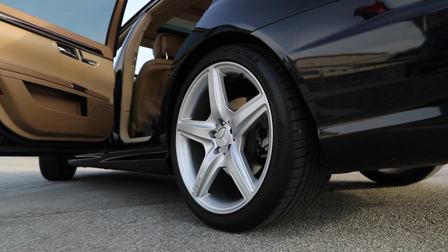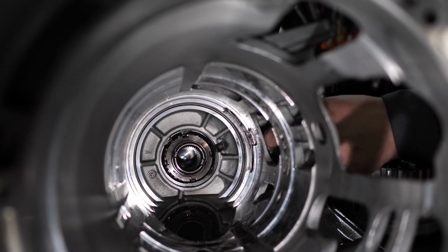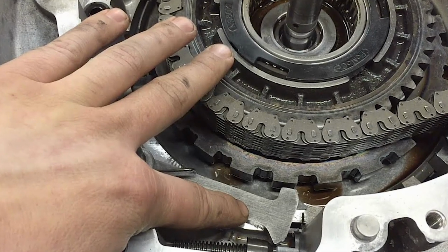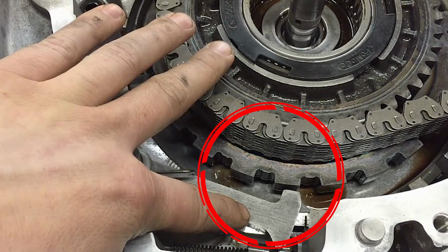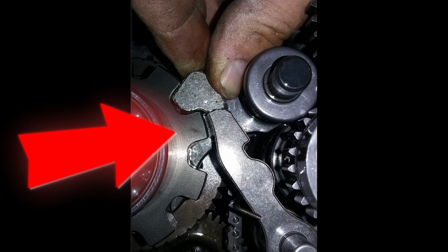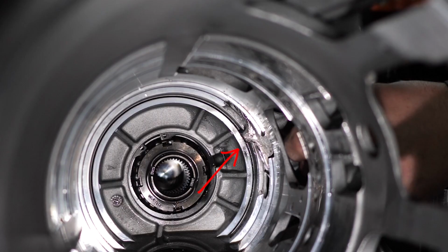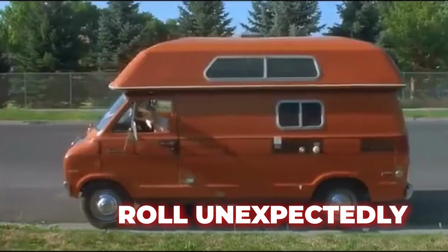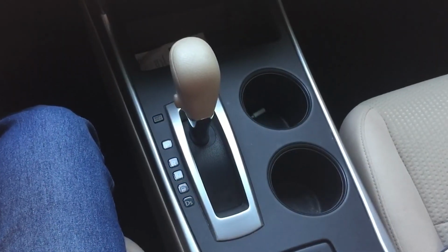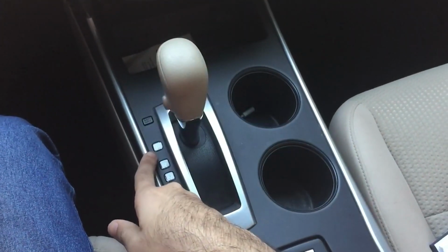When you put your car in park, a small metal component called the parking pawl engages to lock the transmission and prevent the wheels from moving. Without the emergency brake, the full weight of your vehicle rests on this tiny metal piece. Over time, the constant pressure can weaken or even break the pawl, particularly when parked on an incline. If the pawl fails, your car could roll unexpectedly, creating a dangerous situation. Additionally, relying only on the park gear puts extra stress on your transmission components, leading to faster wear and tear.